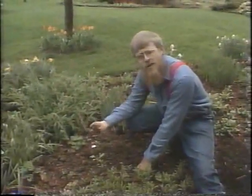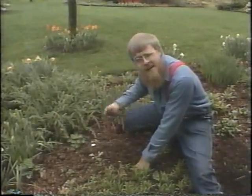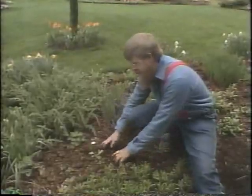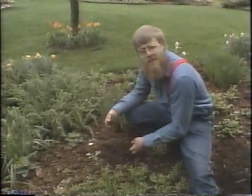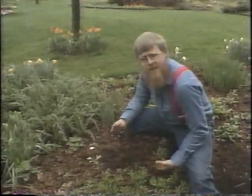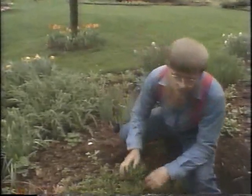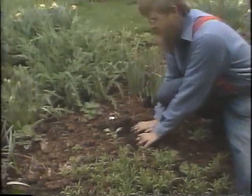It shades the soil, keeps weed seeds from germinating, holds moisture, cuts down on our water bill. Really, I can't think of any better way to top dress a perennial bed than composted manure. But if you don't live near a stable or a dairy, you can always turn to leaf mold. Doesn't have to be particularly fine. Lay this on the bed, just like I did with the composted manure.